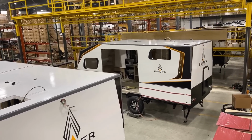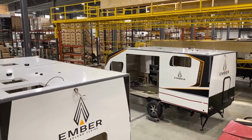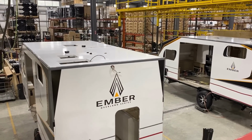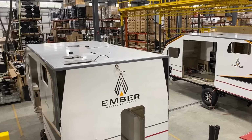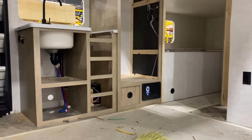That also means I will never call any RV no maintenance. If anyone ever says the phrase no maintenance with an RV, get away from them. That is a snake oil salesman. This is a much lower maintenance camper compared to a lot of other things.